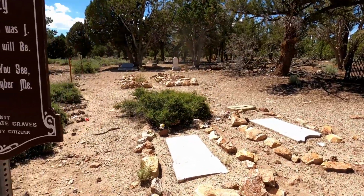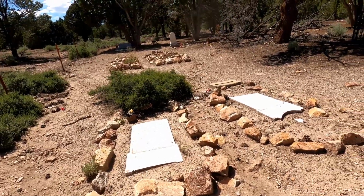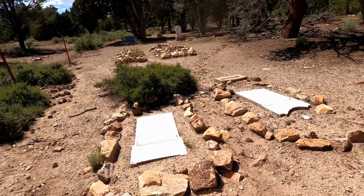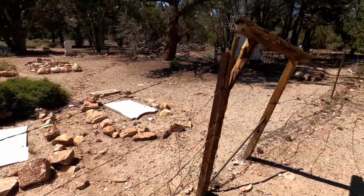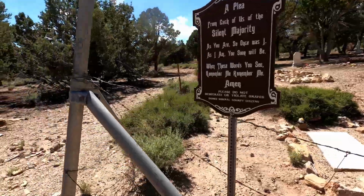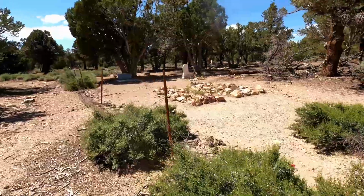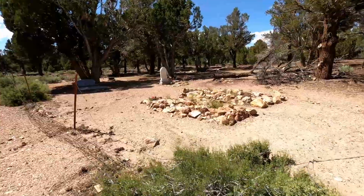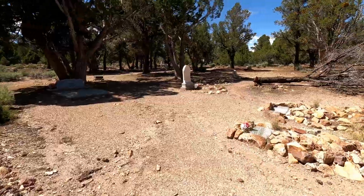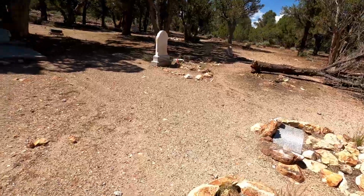You can see some of these markers have fallen over, and instead of trying to set them back up straight, they just went ahead and laid them down. And at one point in time, it looks like somebody built a fence around it. The fence has fallen into disrepair over the years. The weather takes a pretty significant toll. We're at a fairly high altitude up here, so this place gets snowed on quite a bit.